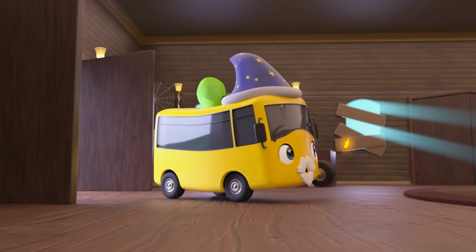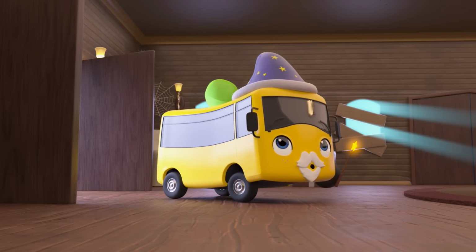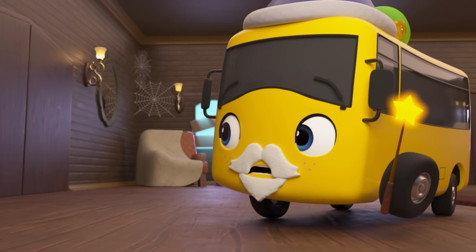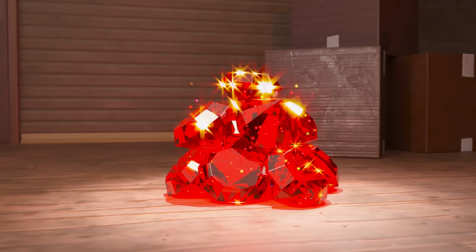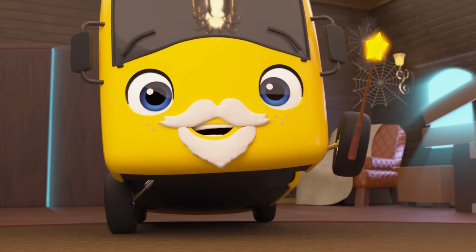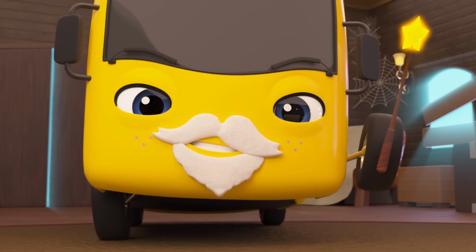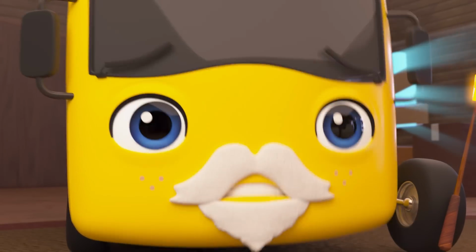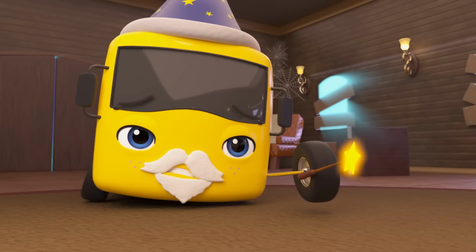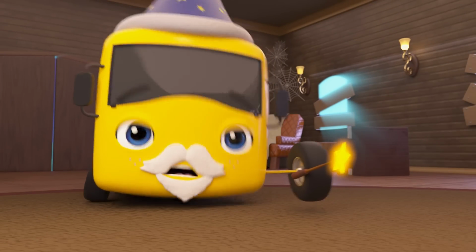Onward, into the castle. How brave the wizard is. What will our hero do? Run or continue? Continue, continue. The wizard has to find the treasure and save Halloween. But what's that behind them? It's the monster. If the wizard wants to get those magic jewels, he'll need to get past it.